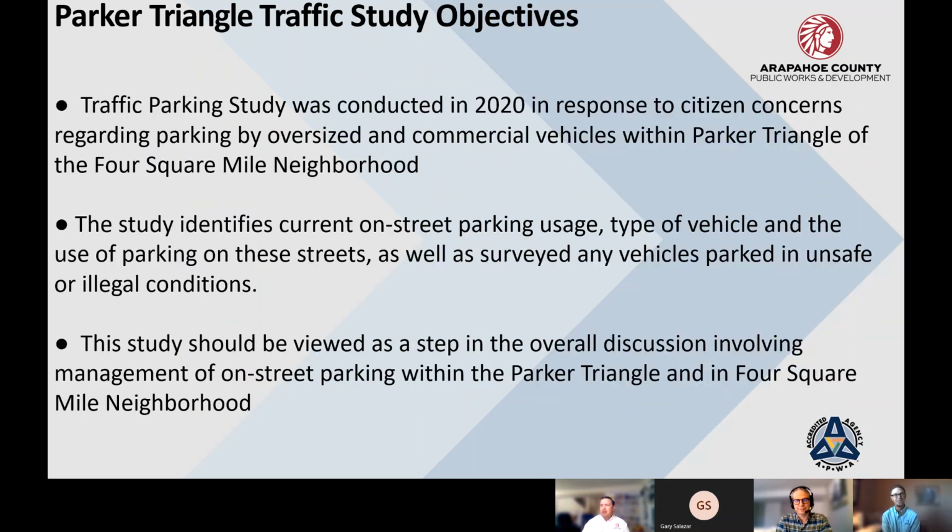Thanks, Jim. Yes, the Traffic Operations Center for Arapahoe County did perform a Parker Triangle traffic study with the objectives to take a look at the traffic in 2020 and respond to those citizens' concerns regarding the parking of especially oversized vehicles and commercial vehicles within the Parker Triangle section of the 4 square mile area. So the study does identify current on-street parking usage, type of vehicles, and the use of the parking on the streets, as well as we surveyed any vehicles parked in unsafe or illegal conditions.